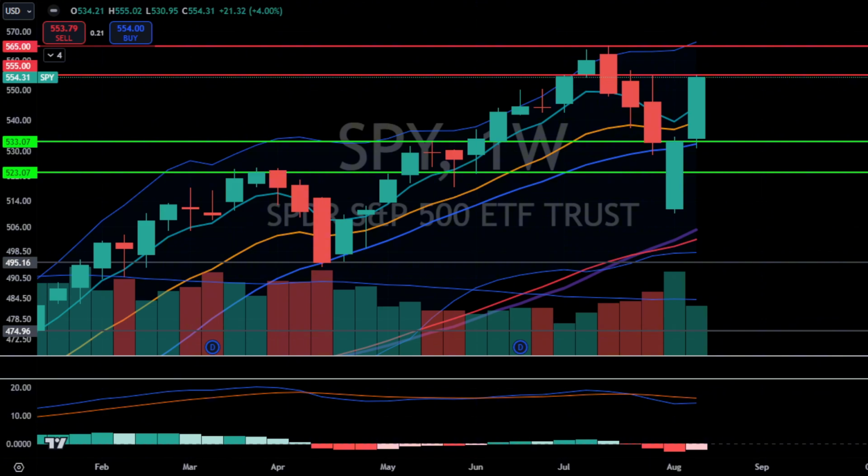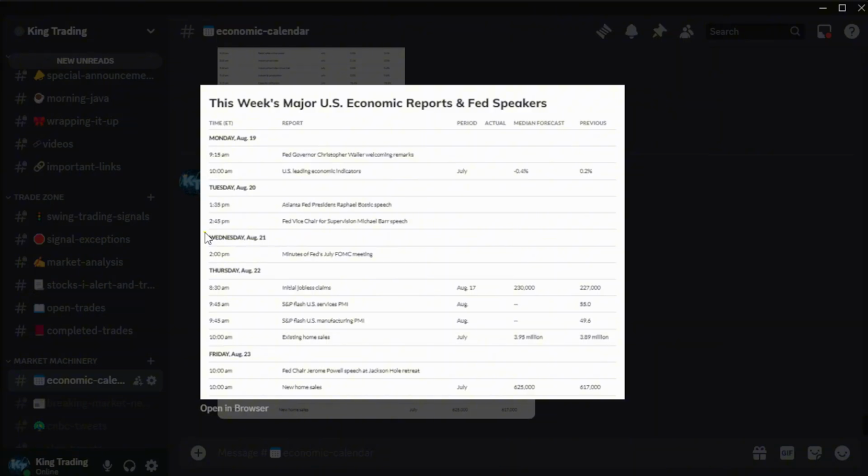So flipping back to the weekly, what could cause traders to want to start to lock in some of those profits and prepare for the worst? Well, taking a peek here at the calendar, at 2 o'clock on Wednesday, I don't think the minutes are going to throw anybody into that much of a scare.